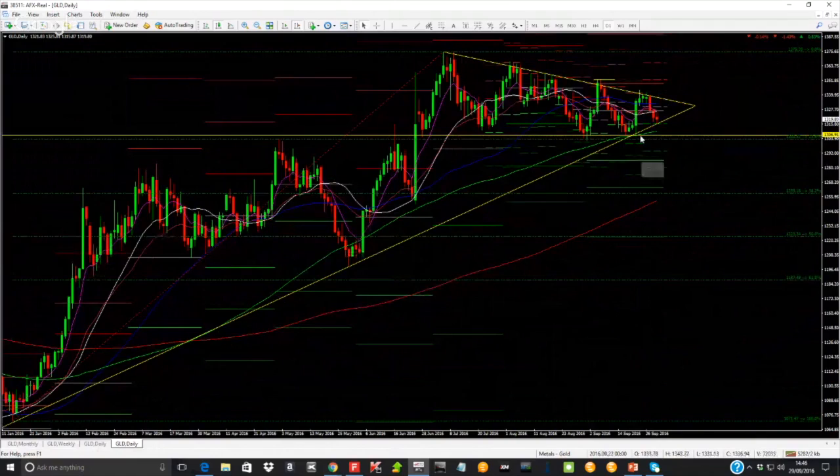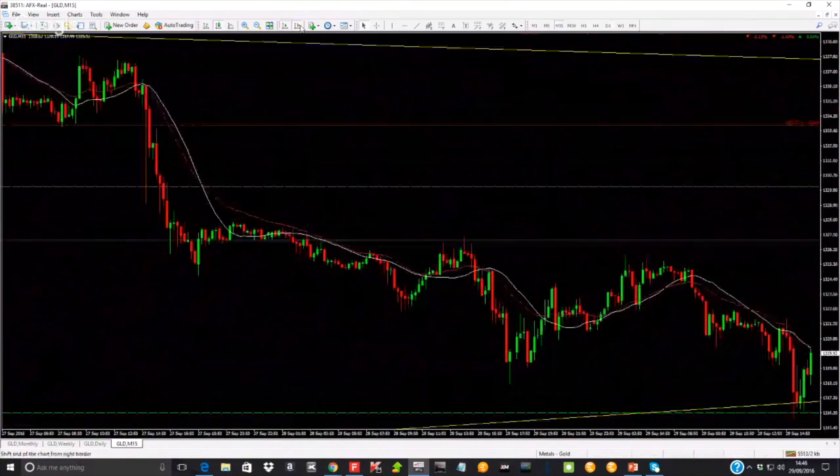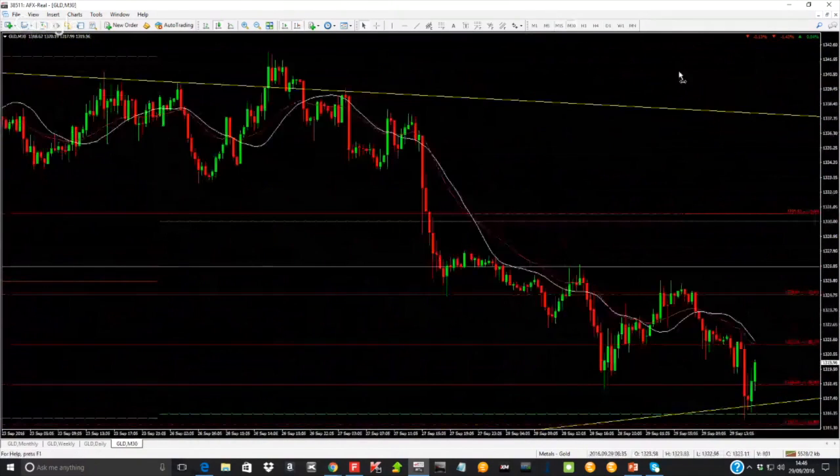Big breakout to the upside, and we've just come back for a retest of the lower end of the trend channel, retested the 1,316 zone, so 1,316 US dollars per ounce, and we're still moving into the pennant. You can see here probably on lower time frames you've got some sort of rejection candle forming. Yeah, there you go. You can see.